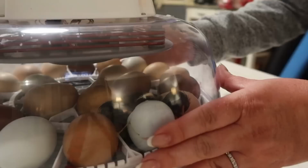So I have heard from other folks who've used this incubator that they've left the egg turner in, and that usually keeps the baby bird from disturbing the eggs. That's not happening in this case. I'm gonna remove this baby bird's egg, put it back in its slot, cause I've heard it's good for them to stay in the incubator while they dry. So let's see if we can get this little guy settled.